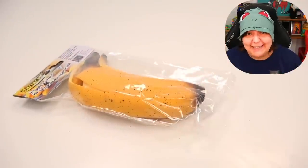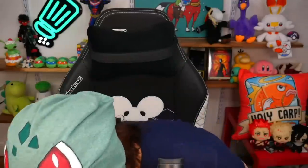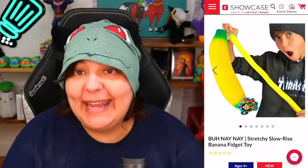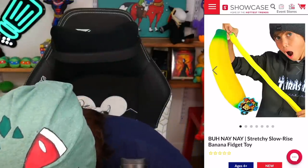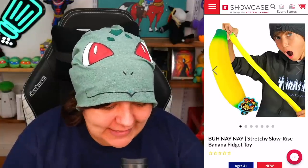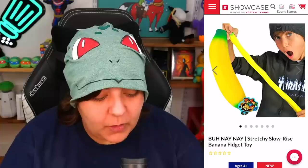Because I can't contain my excitement. Banana. Banana. I'm not even joking when I say it's called banana. Well, banane. Stretchy, slow rise banana fidget toy. And it looks like it does stretch pretty far. Oh, it's one of those. I think there's potentially kinetic sand in there. I'm not sure, but it does look pretty interesting.